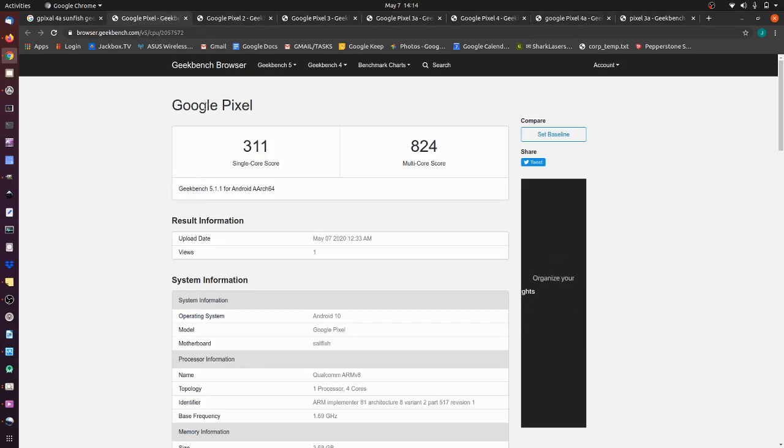We have the Google Pixel, really the first release from Google, with a single core score of about 300 and over 800 for the multi-core score. Then if we keep going up the list, Google Pixel 2, 358, so slightly bigger, with a much bigger multi-core score. Probably the reason for that is the 8 cores over 4. Next up we go to Google Pixel 3, and it's very similar in nature, if not the same. I wouldn't bicker about a few points here and there, because these are user-generated results.